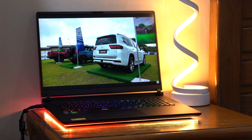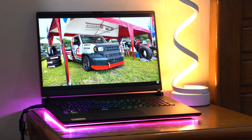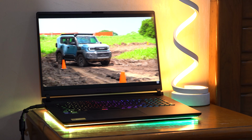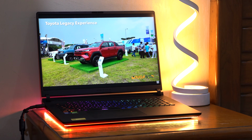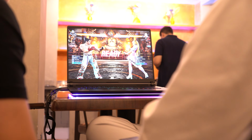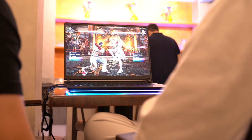The 2025 model already had a beautiful display, so I wasn't exactly expecting there to be a big change. But moving from 2.5K to 4K makes everything a lot sharper and clearer when you're watching movies or videos. In-game, you'll notice a lot more details too, meaning a better gaming and viewing experience altogether.